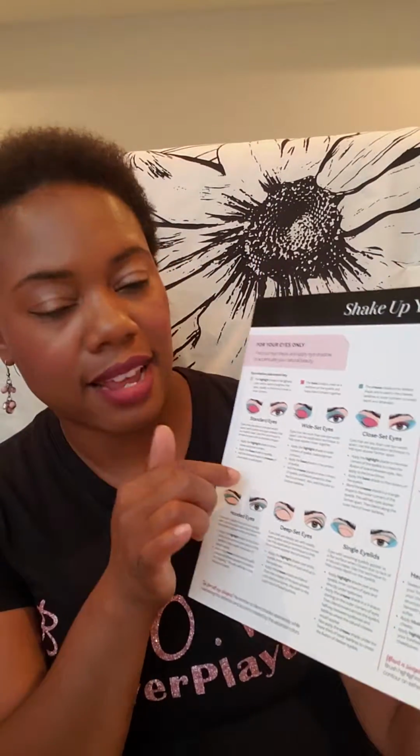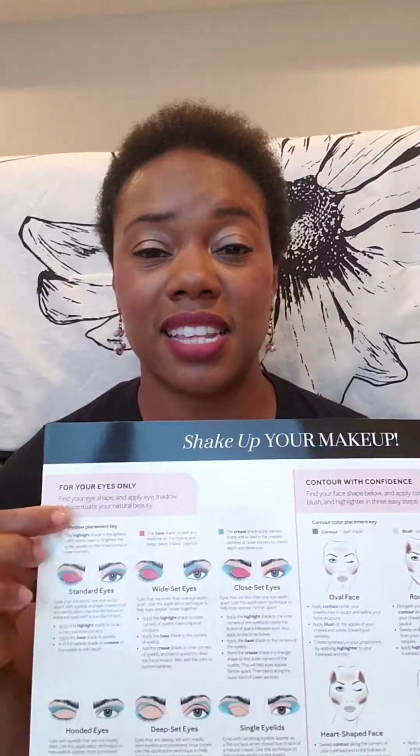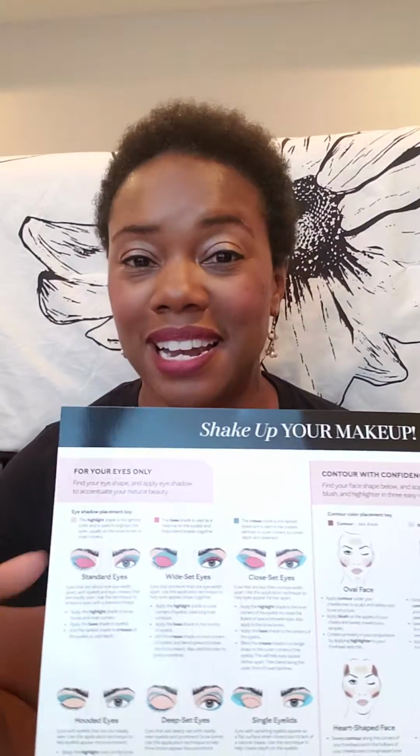Plus on the flip side, this is what the color card would look like. It'll have a step-by-step 1, 2, 3 on how to apply the colors. So you guys, I learned how to do my makeup painting by numbers, okay? Because I wore Carmex before Mary Kay and I washed my face with hot water. These easy, simple paint by number diagrams really helped me to learn.